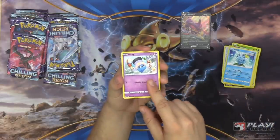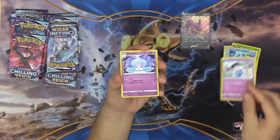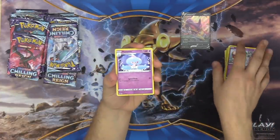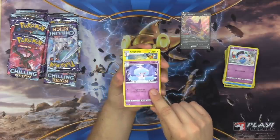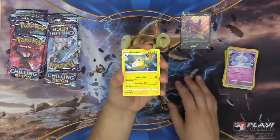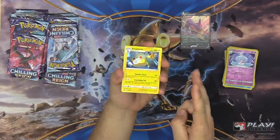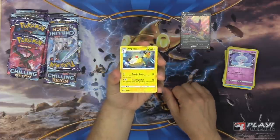We got Rapid Strike Inkay. I believe there's a Rapid Strike Malamar in this set that does more damage for the amount of Rapid Strike cards in your hand. Hatrim and Ampharos. 160 hit points. We just saw the new Flaffy from the new Japanese set just revealed.